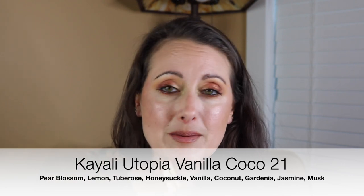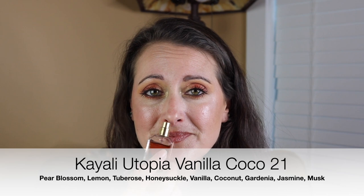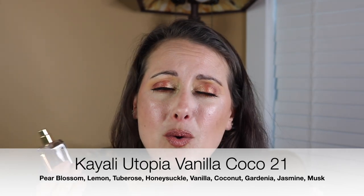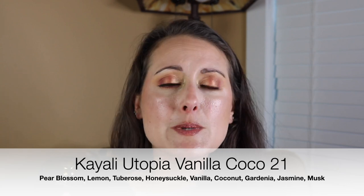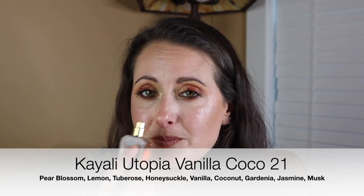Okay, next I wore this one here. This is another one I took to Florida with me. This is Kali Utopia Vanilla Coco 21. I love this. This is coconut and white flowers. It's more white flowers with some coconut. I love it. It's so warm and beautiful and kind of a grown-up smelling beachy fragrance. It's a coconut white floral that doesn't smell like suntan lotion, and it smells a little bit more grown-up than a lot of other beachy fragrances do.